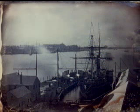After the war, the Niagara returned to the Boston Navy Yard, where she sat for nearly 2 decades while proposals to rebuild her as an armored warship were considered but not implemented, and the ship was sold for scrap in May 1885.